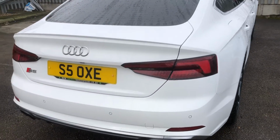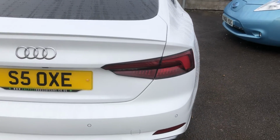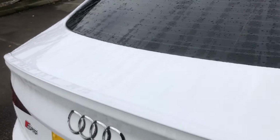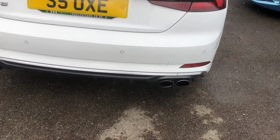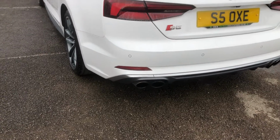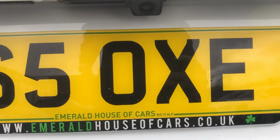Now on the back, if I click the button, you'll see that the indicators are of course the dynamic effect, meaning they go across in sections rather than one straight line. And you can also see here you've got the added lip spoiler as well. Shark fin antenna, moving around, quad exhaust system, which is a real exhaust system, not like many Audis these days that are fake. These sound incredible. Titanium grey and floric silver on the diffuser, along with rear parking sensors, and just under here cheeky reverse camera.